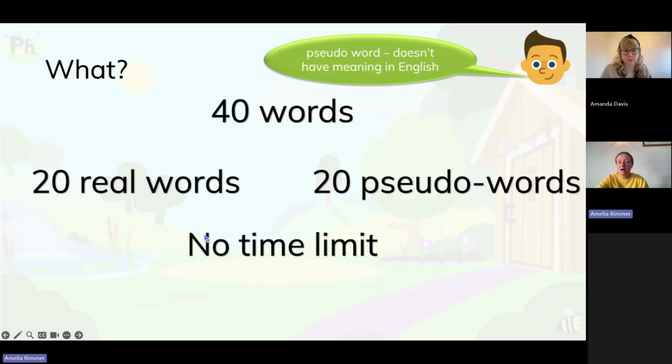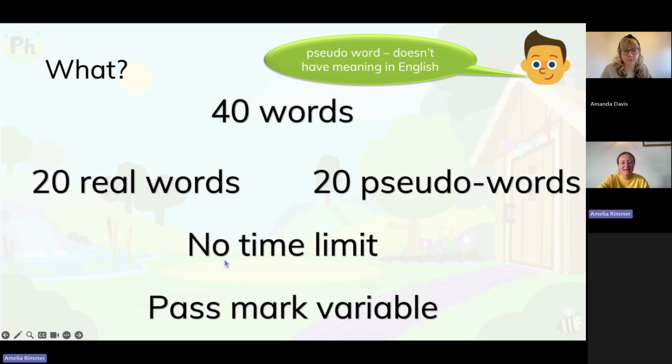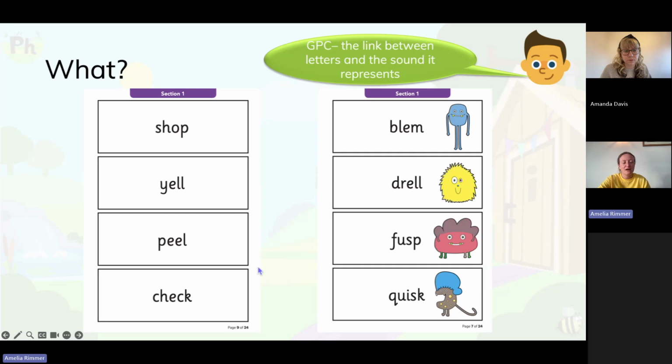They will still be fairly plausible as an English looking word, but they don't actually have meaning in English. There is no time limit on reading these words, and the pass mark for the check is variable each year, but every year so far it has been 32. The information's never released until after the check's actually been completed. So here are some examples. On the left, you've got some of the real word examples there, and on the right, you've got some of the pseudo word or the nonsense words or alien word examples there.